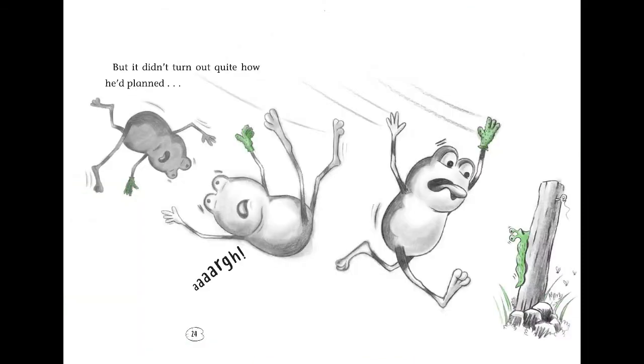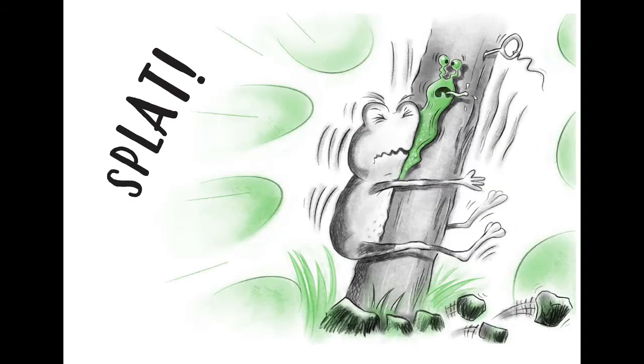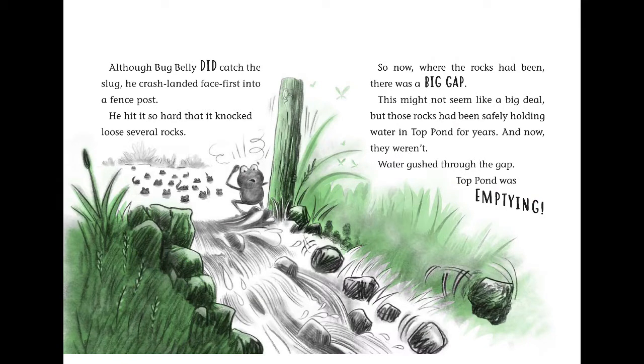But it didn't turn out quite how he'd planned. Ah! Splat! Uh-oh. Although Bug Belly did catch the slug, he crash-landed face first into a fence post. He hit it so hard that it knocked loose several stones. So now, where the rocks had been, there was a big gap. This might not seem like a big deal, but those rocks had been safely holding water in top pond for years, and now they weren't. Water gushed through the gap. Top pond was empty.